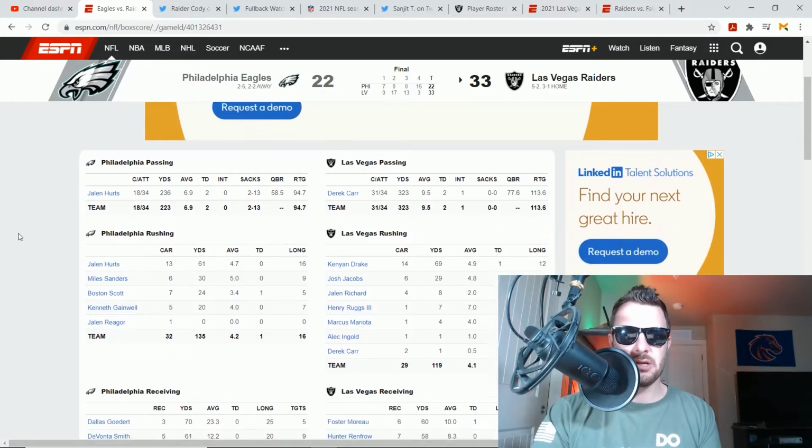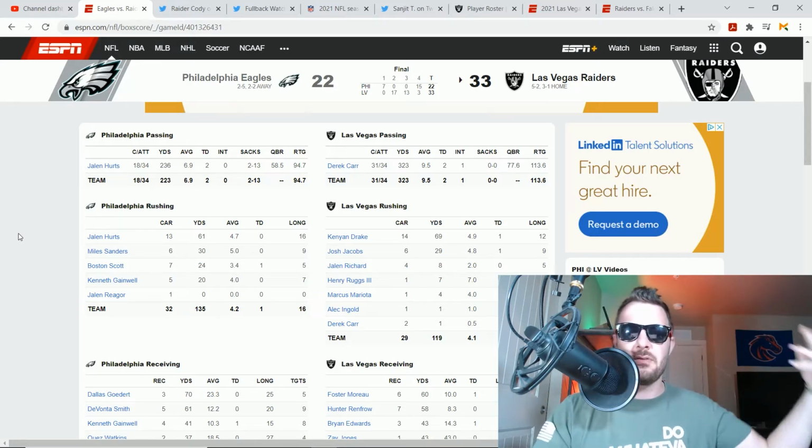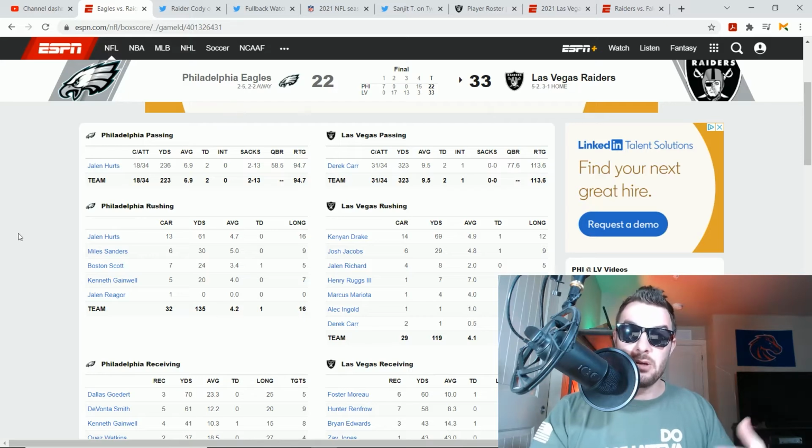You come down here, you check out the stats. So Philadelphia scored first in the first quarter. It was 7-0. The Raiders were driving. They throw a pick where Derek Carr kind of throws it behind Jalen Richard, their third down back. He tips it up in the air, gets picked off in the red zone. Unfortunate. The Eagles go ahead and score. I think they actually scored before that. But anyways, the Raiders in the second quarter scored 17 points. In the third quarter, they scored 13 points. They scored 30 unanswered points en route to a 33-22 victory.